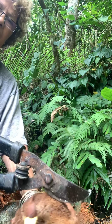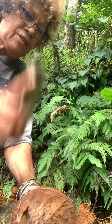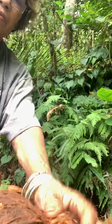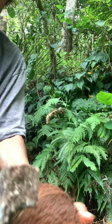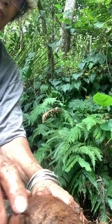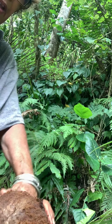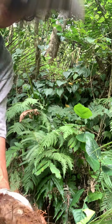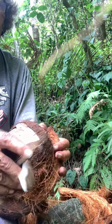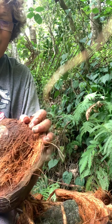Okay, I'm gonna cheat, all right? I'm gonna get a rock. Here's a rock that you find anywhere in the jungle, and use it to open this. If you're really hungry like me, this is how you do it. It's hard to open. Oh, there it is. See that? There you go. That's a coconut, rolling inside.